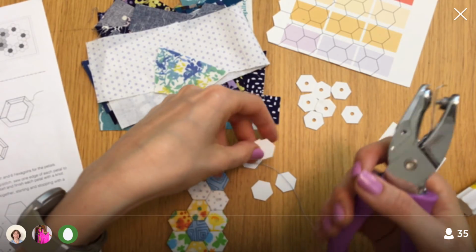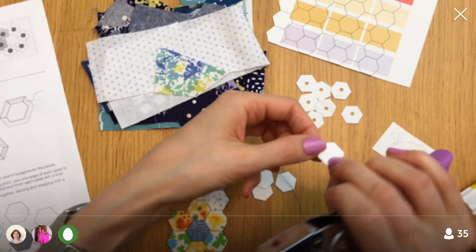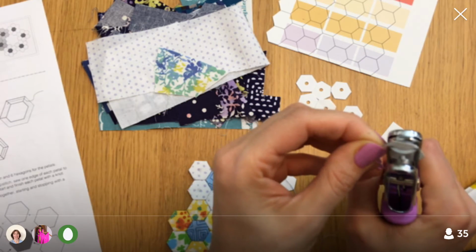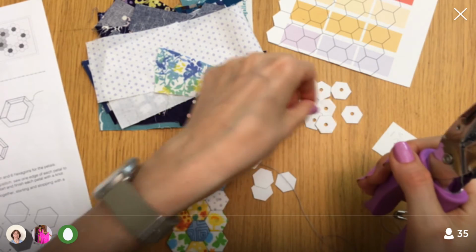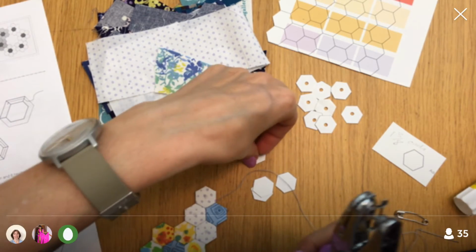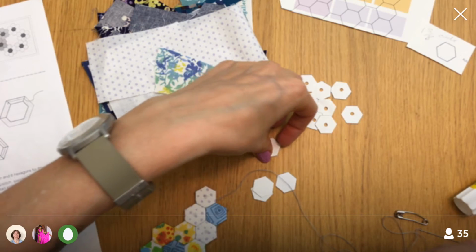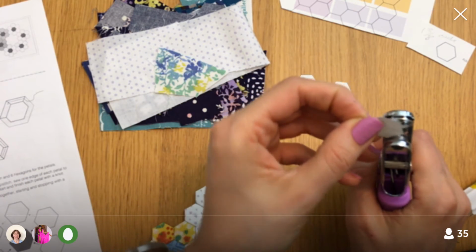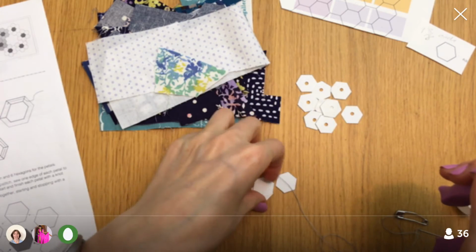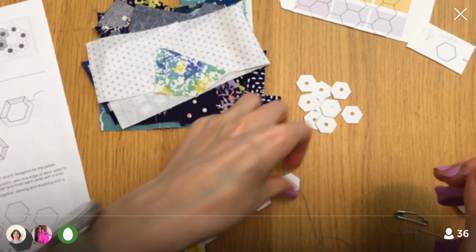Might be 3/16, but I think it's more like 1/8. My hexies barely fit in here. All right, 4 more, and then we will start stitching. It's nice to have things prepped, though, I think.